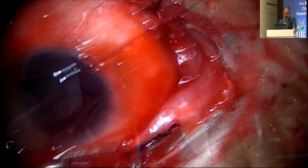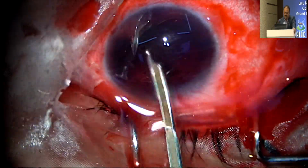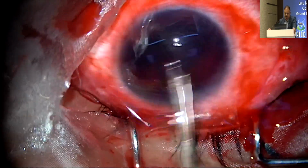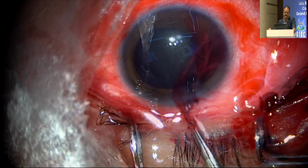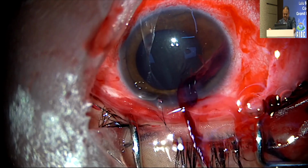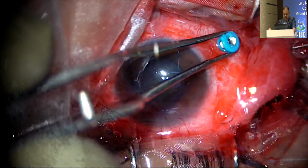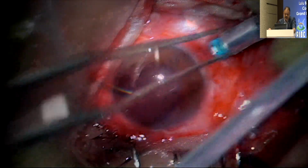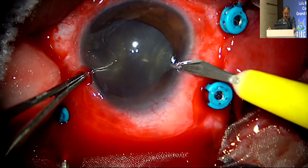So once we secured and the muscle was reinserted, we planned to take out the blood which was there in the anterior chamber. The hyphema was drained, thick clotted blood. After that, we decided to go inside and see what's there. Actually, it was a thick vitreous hemorrhage, suprachoroidal hemorrhage, as well as retinal detachment.